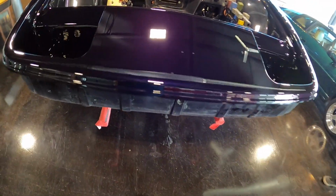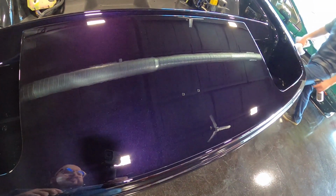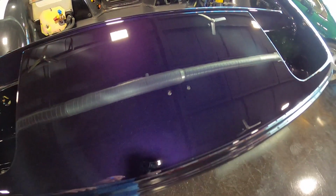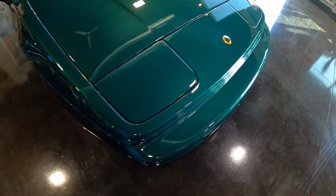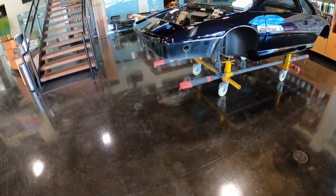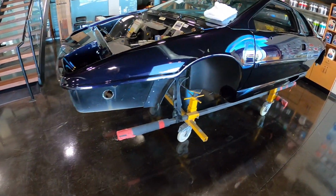And the real question, you guys, for those of you who make it to whatever point in the video this is, what should we use here? What emblem? There's two options. There's the green and yellow Lotus emblem. This is what would have come on the car. A couple years before this car, they had a black and gold emblem, like the vintage Lotus emblem. I'm torn. I really am torn.